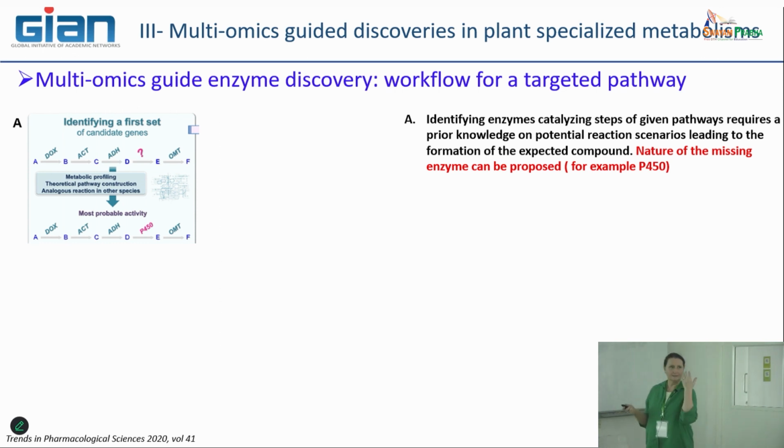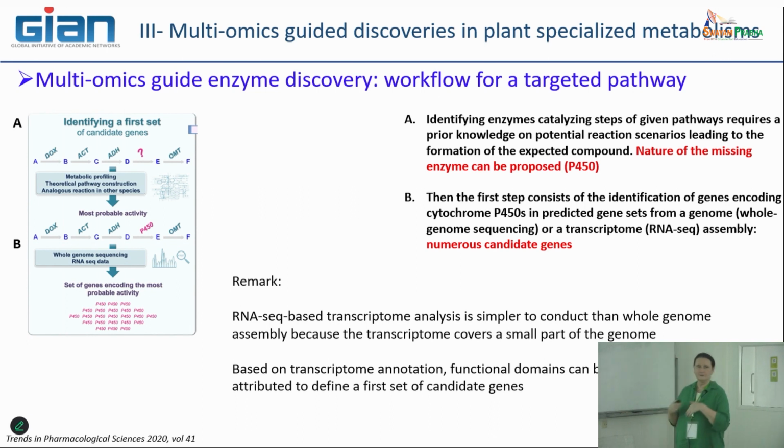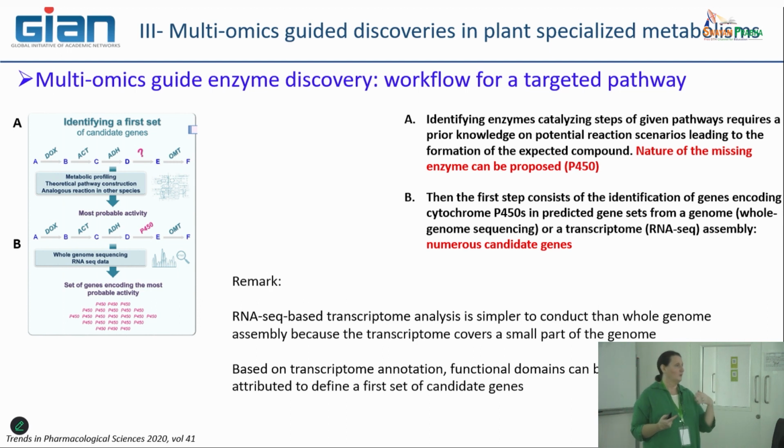Okay, this is the hypothesis. So the second step of this workflow will be to try to find which cytochrome P450 enzymes are produced in our plants. We have two types of strategy. We can directly predict the genes from genomics data, but in this case we have all the P450 genes encoding this type of protein. You have seen that in some genomes you may have hundreds of copies of genes that encode this type of enzyme, so it could be difficult to manage.